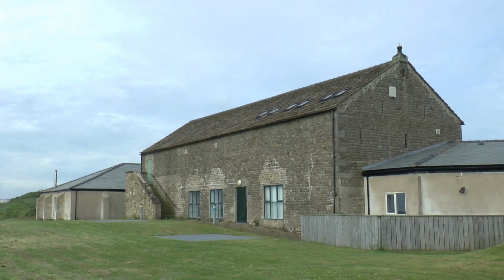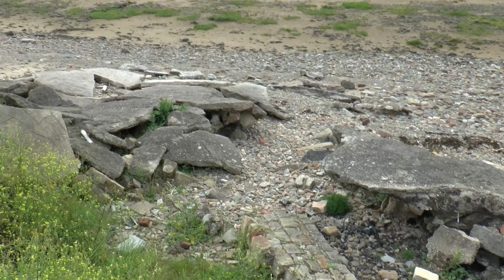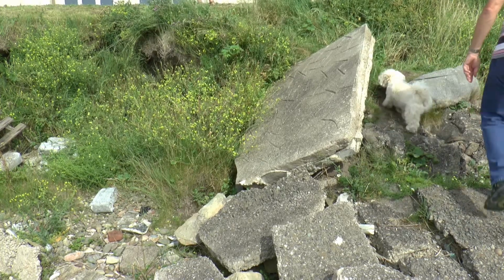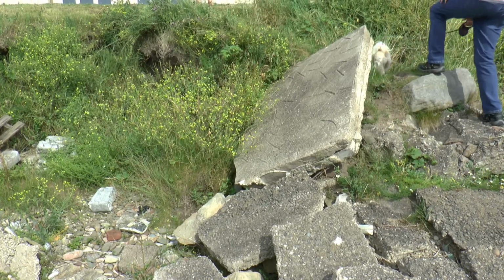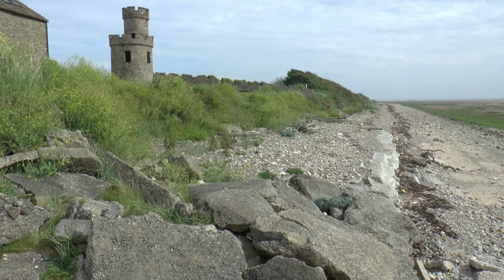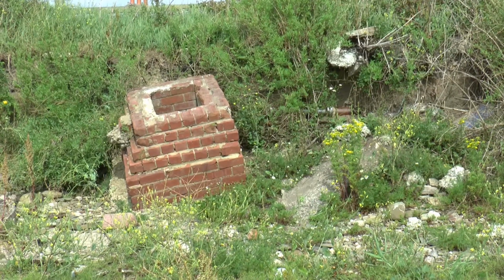In subsequent winters, more of the land has been eroded, and the old access ramp was completely destroyed, making it very difficult to get to and from the shore. Here you can see just how far the erosion has gone. Even parts of the land drain system had collapsed.